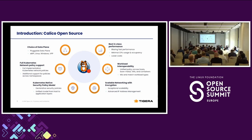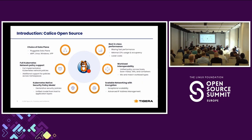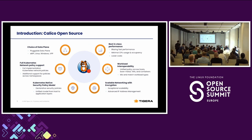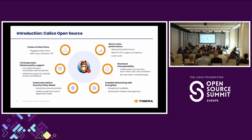What we need to remember is that it is pluggable with several data planes, so it works with eBPF, iptables, Windows, VPP. It is fast with a minimum usage of resources, and most importantly, we provide granular security policies, which means you can deny or allow traffic that goes in and out of your cluster, but also inside your cluster among your services and pods. And finally, it is scalable and it provides encryption, which is what we address in more detail today.